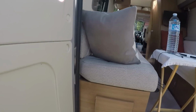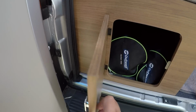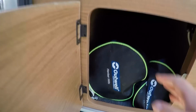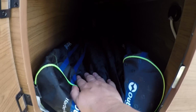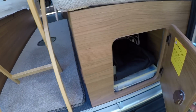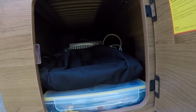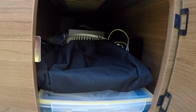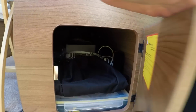Also you can see down here, this is the space you've got underneath the bed. Can't see it wonderfully well because it's a bit dark in there, but it's actually quite a huge space, but we have filled it quite easily, I must say. And then this side is the side. There is a little bit of storage space on this side, but not a lot. That's the side with the batteries and the Truma heating.